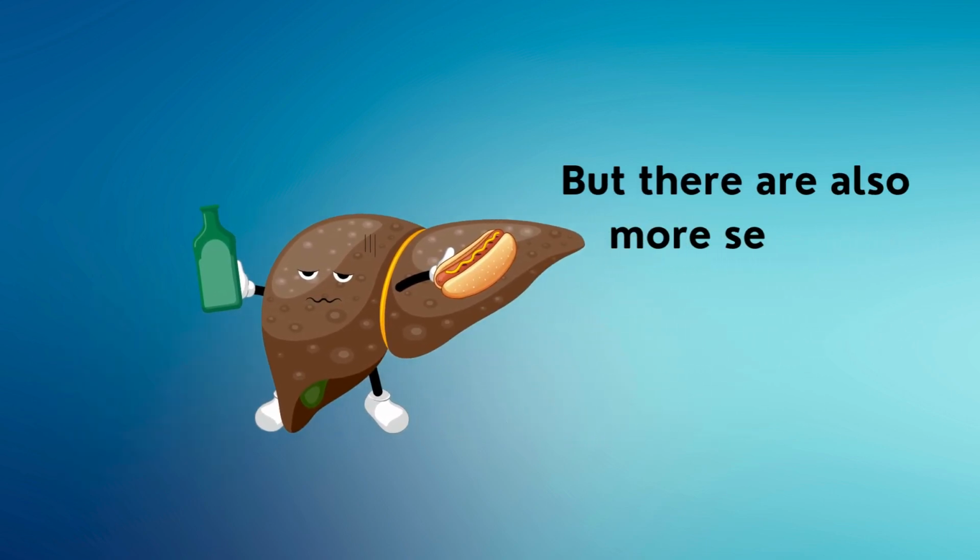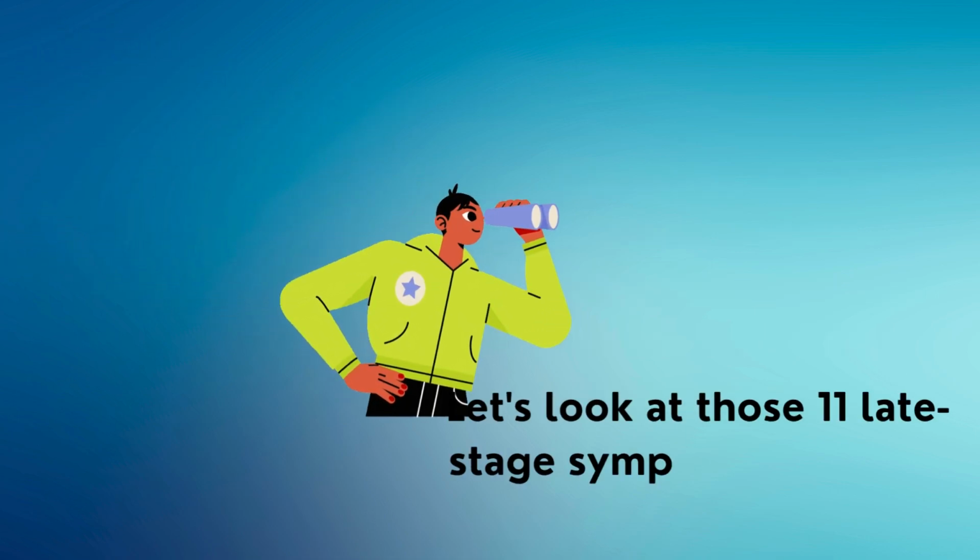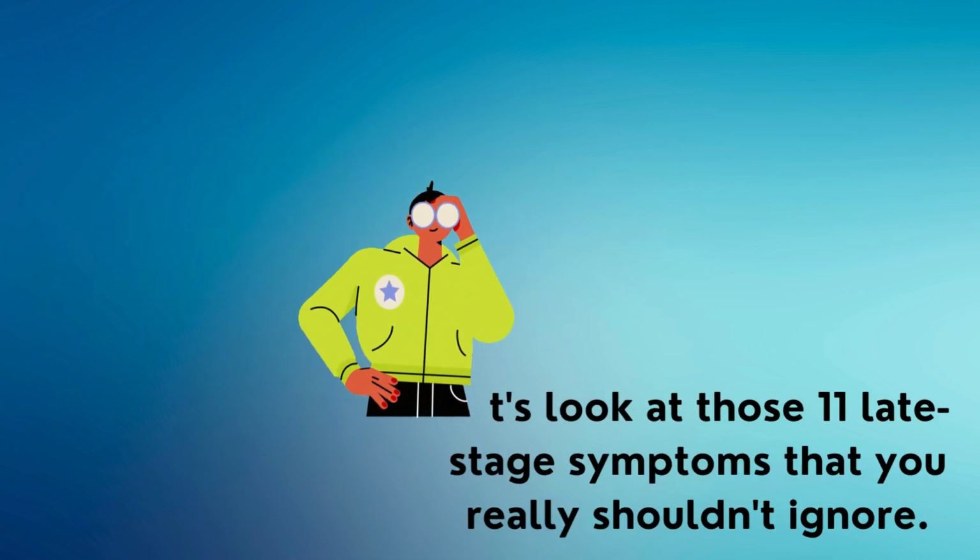These 6 symptoms usually suggest that you might have fatty liver in its early stages. But there are also more serious symptoms that can show up if fatty liver gets worse. Let's look at those 11 late-stage symptoms that you really shouldn't ignore.